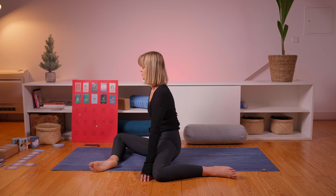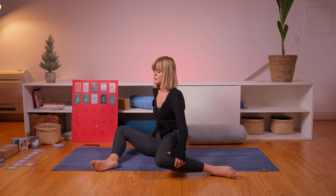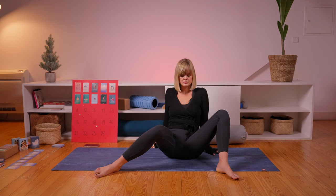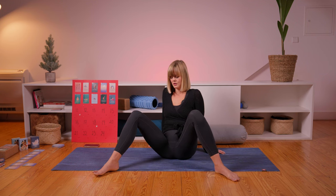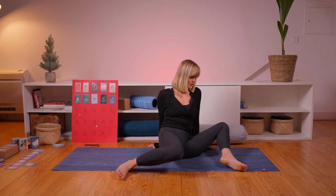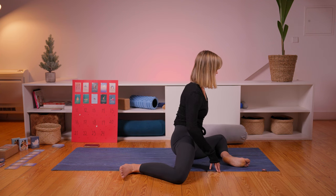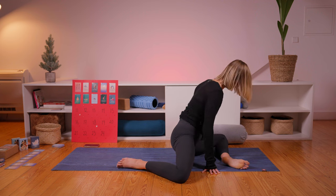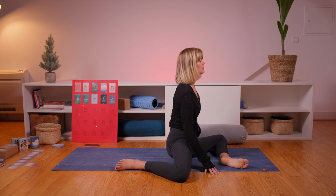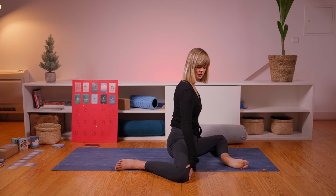We're gonna move a little bit backwards. We're gonna move the legs and maybe you wanna roll over to your glutes. Maybe you even wanna just roll over facing the other side of the mat, coming naturally into the other side. Having your left foot forward and your right out to the side.